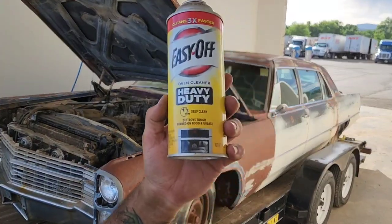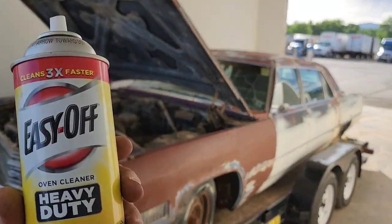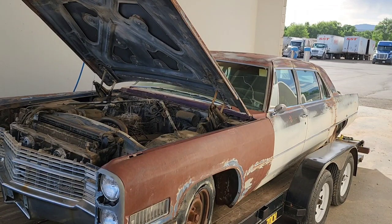But I got it. She's coming home to daddy. But first, I got to go to the car wash and spray off 35, 37 years, something like that, of cobwebs. Got some yellow top easy off, soaking the motor.